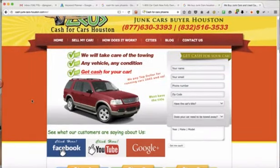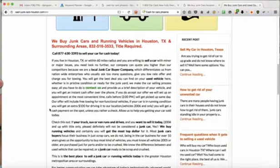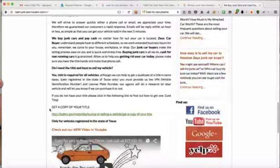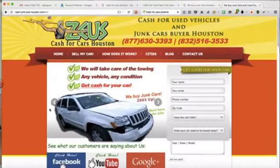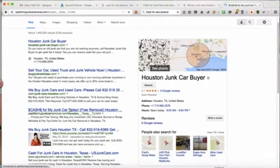Cash for cars looking pretty good right there. It's got a form to fill out. Easy steps to follow. Call, step 2, we can come pick it up. You receive cash on the spot. Explains how it's done. Okay, not too bad. I like the steps, the 1, 2, 3 steps. Cash for my car today, free removal. So you kind of get an idea of the wordings here.